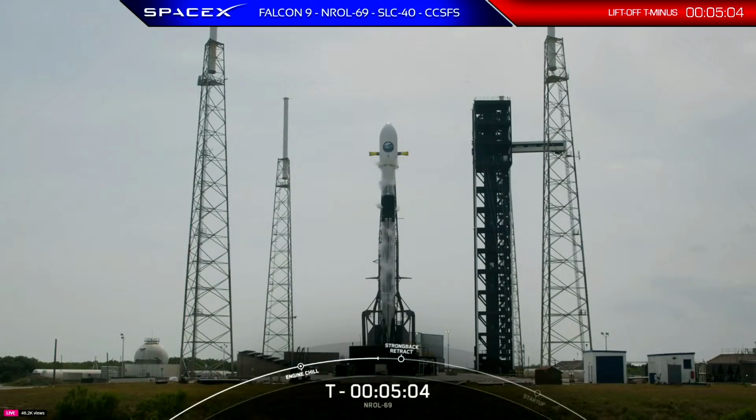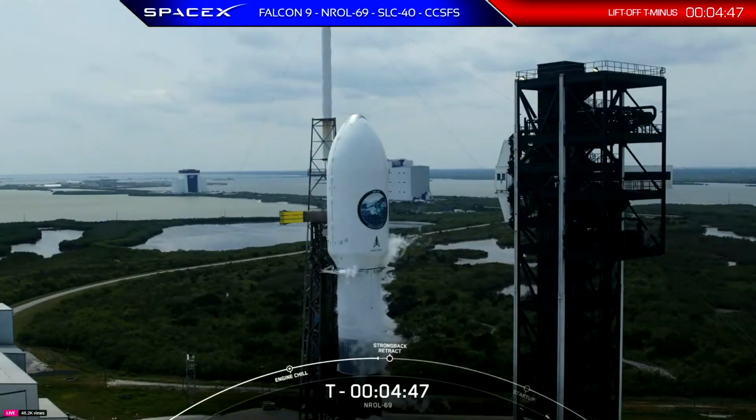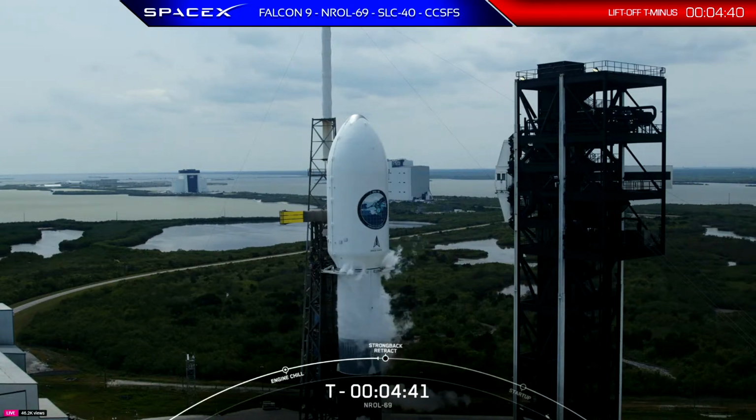Coming up shortly, the transporter erector, or TE, will retract away from the Falcon rocket. Falcon 9 tanks are pressing for strongback retract. The TE is the large truss structure you see there next to the vehicle. So first, the clamps will open up, which should be in about 25 seconds from now. And then after that, that will make way for the retraction of the strongback.